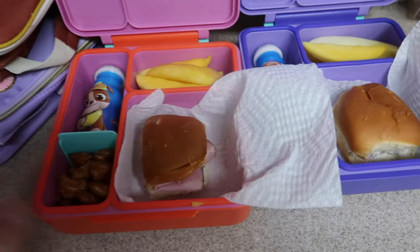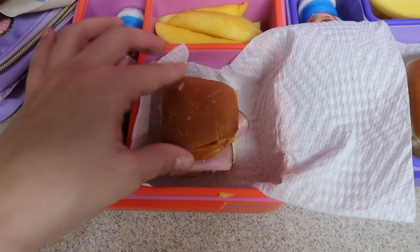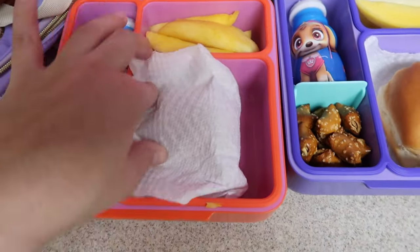Here's the girls' school lunches. So they have a yogurt, some mango, peanut butter filled pretzels, and then a little sandwich.